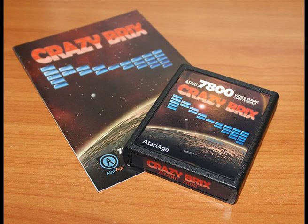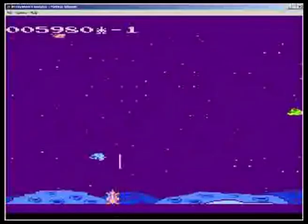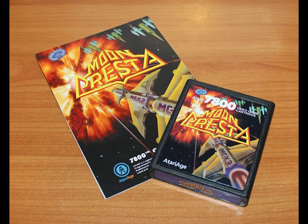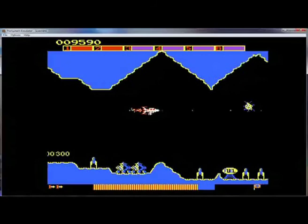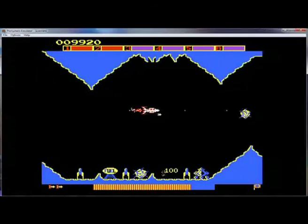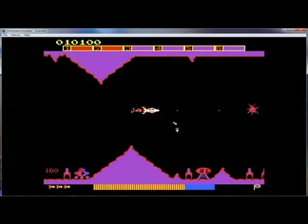For the 7800, the games included Arkanoid-like Crazy Bricks, shooter Meteor Shower, a remake of Mooncrester, arcade shoot-'em-up Rip-Off, and finally, Konami shmup Scramble. You can buy all of them, although that'll set you back a fair bit, using the relevant link in this video's description.